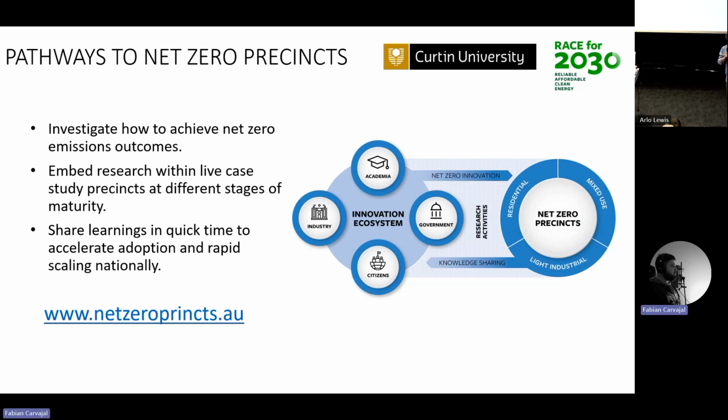Precincts provide an exciting opportunity to work at scale, but also we feel they're the right scale to be able to integrate the technologies such as solar energy generation, storage, electric vehicle charging, and the smart systems that can help share that power at that right diverse scale.